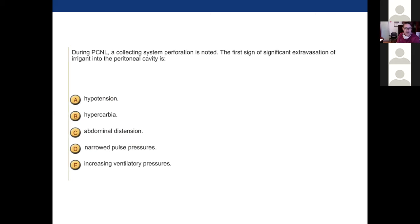All right, PCNL, collecting system is perforated, first sign of extravasation into the peritoneal cavity. I can't imagine that actually happening, but what would it be? Quincy. Can I steal this one? Yeah, you can do it. Go ahead. You can call a friend. I don't think it will be hypercarbia. And truly abdominal distension with a PCNL is a little bit much, but maybe that's what they're going for. Let me jump in and get this one for you, Quincy.